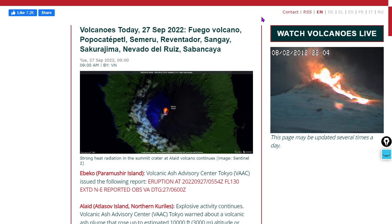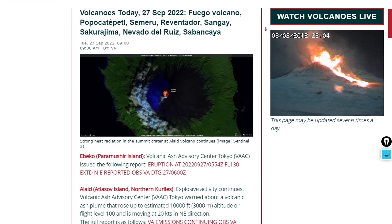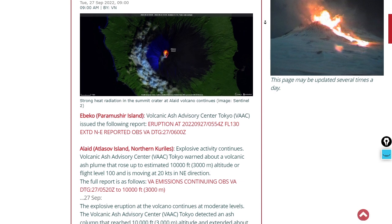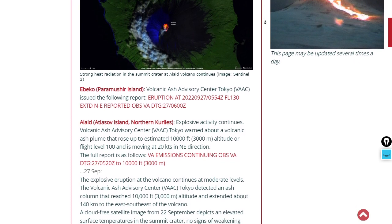And let's get to the volcano report. So we've got the Alade volcano here showing a heat signature. As you can see in that image right there, a little bit of magma, hot liquid magma. It's not lava until it comes above the surface, folks.